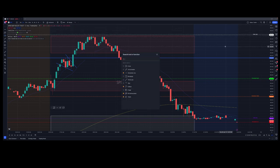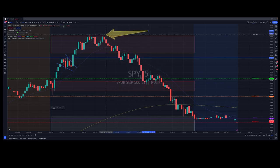I just use this arrow. Maybe there's a better way. Champion Vibe's gonna laugh at me. So we go boom, boom. Could not clear this. Okay.